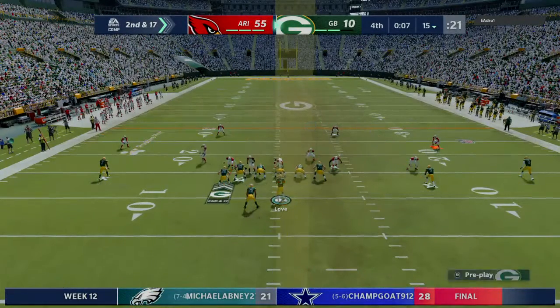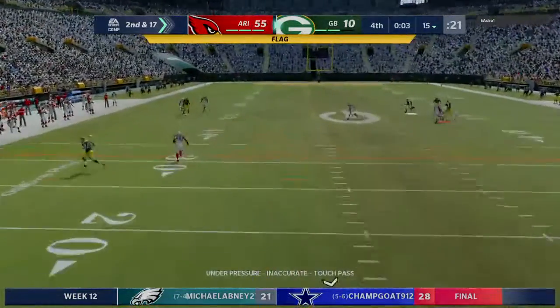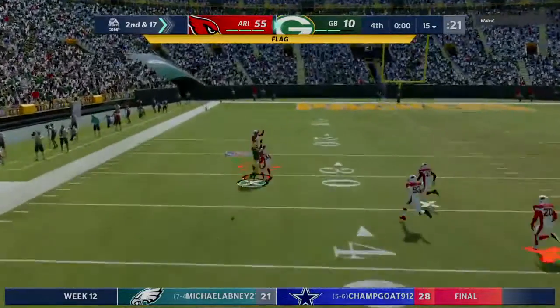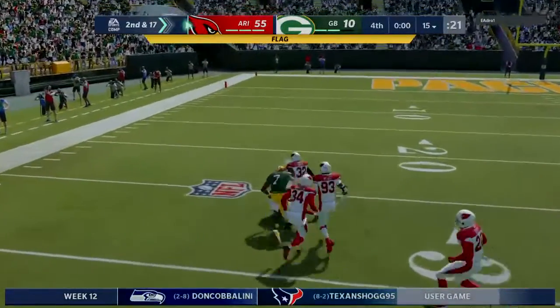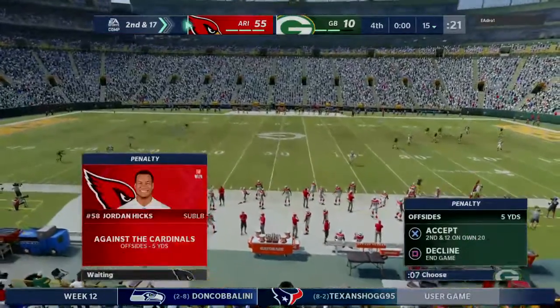Flag comes in. This might be a free play. He's going to let it fly. Into a double team, and it's intercepted. Picked off by Robert Alford.